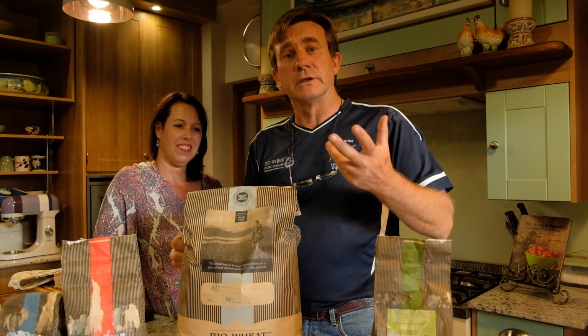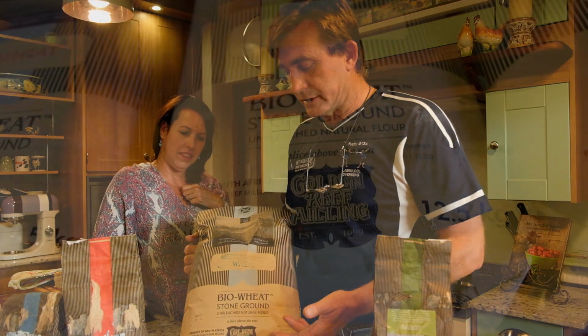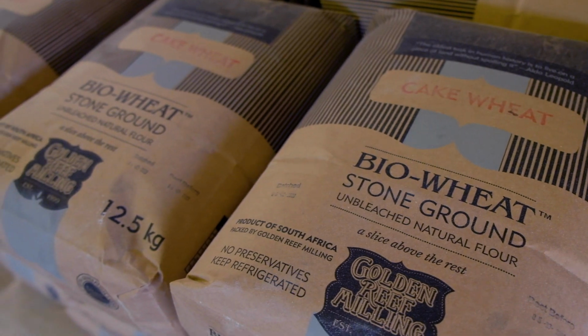For baking purposes, like in the industry, hotel businesses and big bakers, we've got 12.5 kg bags for you guys. All the flour comes in 12.5 kg bags.